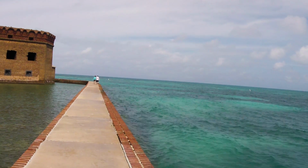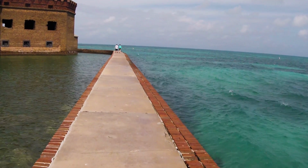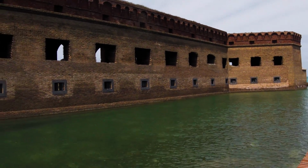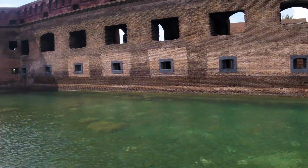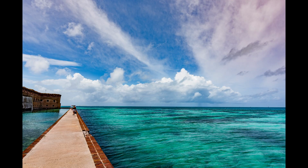The Dry Tortugas isn't just a tropical oasis in the middle of the ocean. It is also home to this impressive masonry fort. This is Fort Jefferson, and it is huge. We spent some time exploring this walk that went all the way around the fort. And here's something interesting to note. There's no fresh water here, hence the word dry in the name, and Tortuga is Spanish for turtle. I used this opportunity to grab some incredible landscape shots with both my D810 and the D500. The walk around the fort was just beautiful.